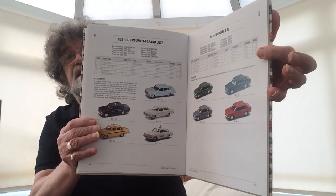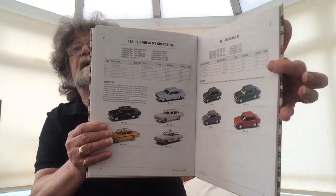The book then continues with a similar listing of Robeddie models, and the format is the same as you would expect, and there we have 2 pages of the 1973 Volvo 144 Grand Lux and the 1969 Saab 99, and the Robeddie pages continue through to just over 40 pages, or 50 pages rather, and again concludes with a complete listing of all Robeddie models produced.